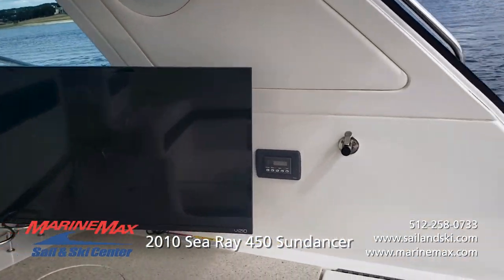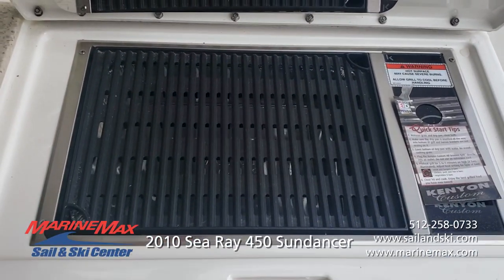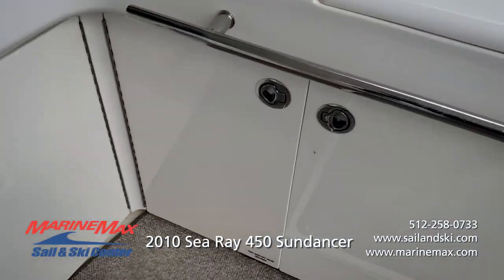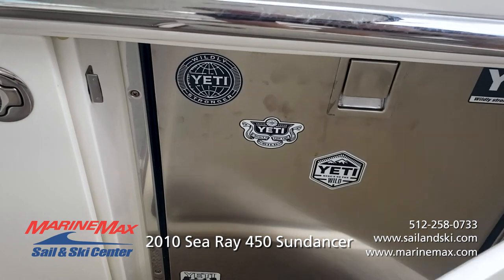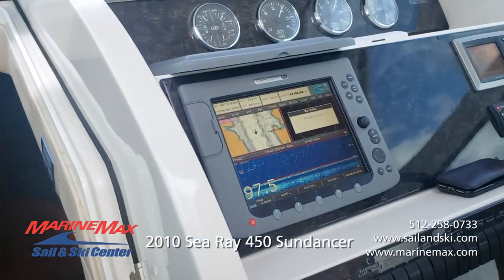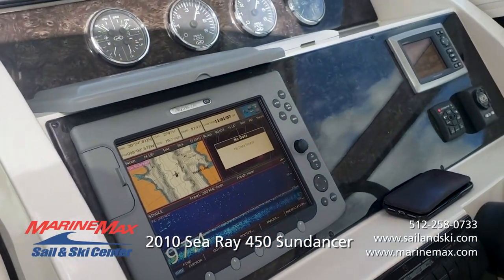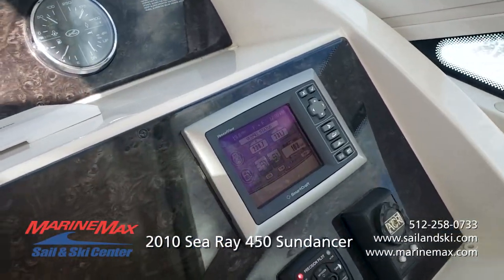Cockpit TV. Cockpit grill. Don't think it's ever been used. Cockpit refrigerator. Good electronics. This boat only has 230 hours on it.